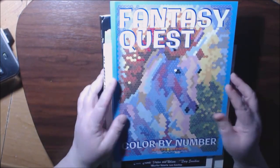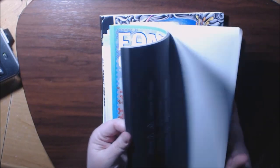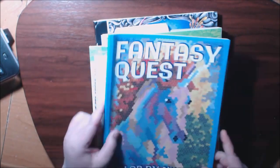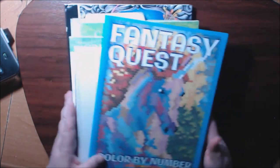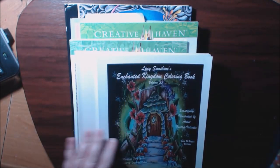This is one of my favorites. It's Fantasy Quest, Color by Number. Sun Life Drawing just has the best, most fun. It's a Pegasus. They just have the best books. I just love them. This one is a color by number, but they have all kinds of different kinds. You'll see when I'm flipping through, I'm gonna show you guys some different ones. But check them out because I love their stuff.